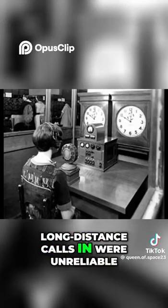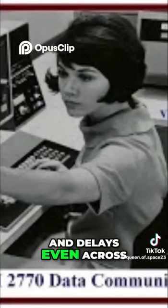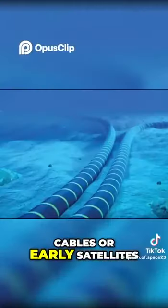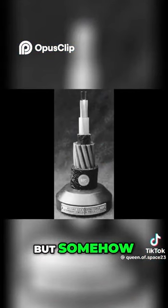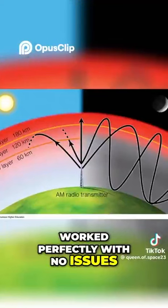Long-distance calls in 1969 were unreliable. They had static, dropouts, and delays even across the U.S. Transatlantic calls required undersea cables or early satellites, which still had long pauses and interference. But somehow, Nixon's call to space, an even greater distance, worked perfectly with no issues.